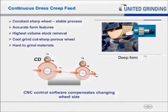So if we look at a couple examples of continuous dress and where it was really applied successfully, again, you're looking at the form on the right. That's a deep form. That's a classic continuous dress where you've got a very deep form. It's a gear shape, so it's very high tolerance, tight tolerance on the form and the shape. So you need a constant wheel shape. You need the accurate form, a lot of volume removal.